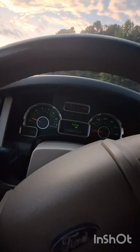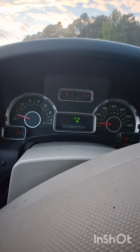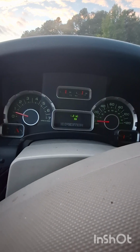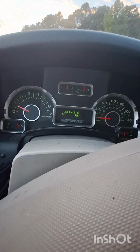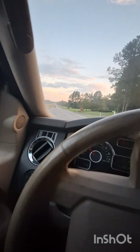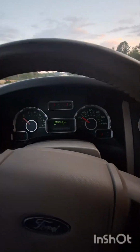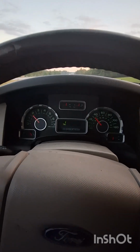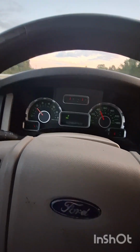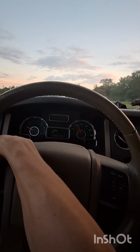But look at that, smooth as butter, 276,000 miles. Still better than a Toyota. I don't give a shit what you say. Still better than a Toyota on any given day. Runs and shifts smooth as butter. Can't even feel the transmission shift.